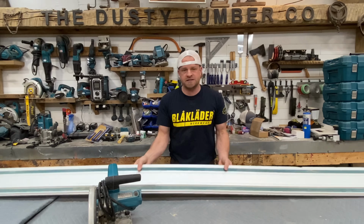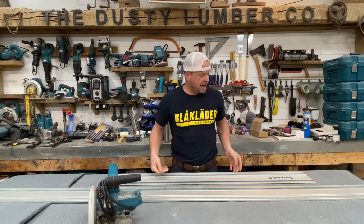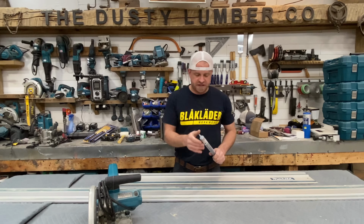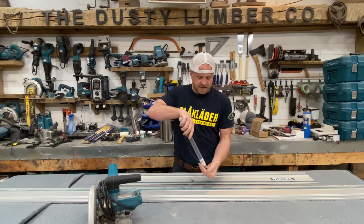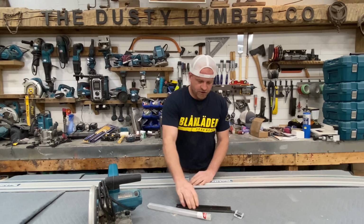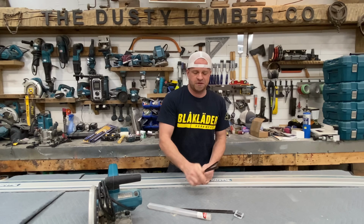I have two tracks. This one's the 118 inch, and I have the 55 inch. And something that I highly recommend that goes in this family is the kit that allows you to put the two together. You'll take your track, and it comes with two. You'll see that I have three here.